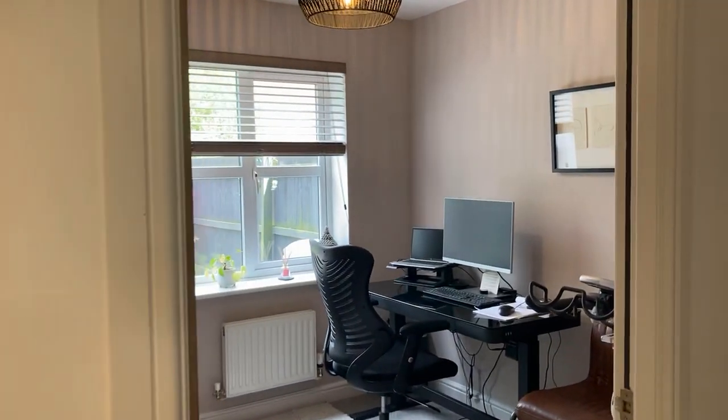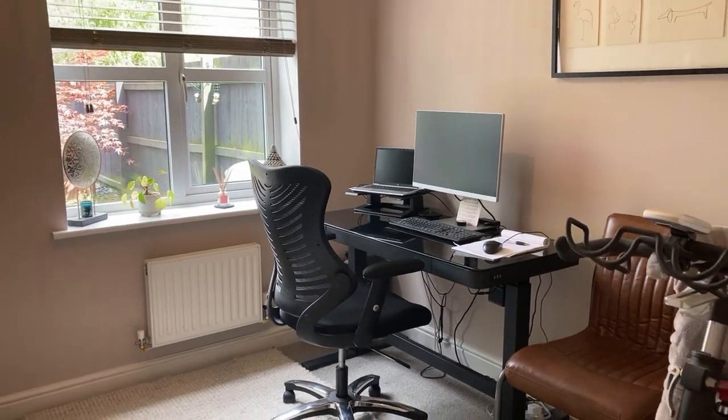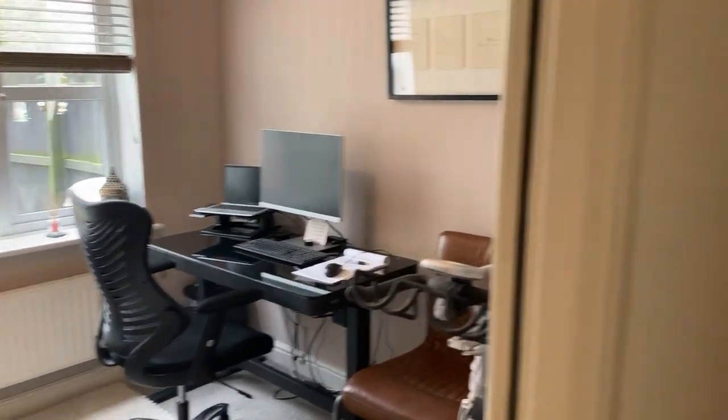So bedroom 3, it's a good size, either a really good size single, or you could actually get a double bed in here as well if you wished, but currently used as an office. So let's go to the first floor.